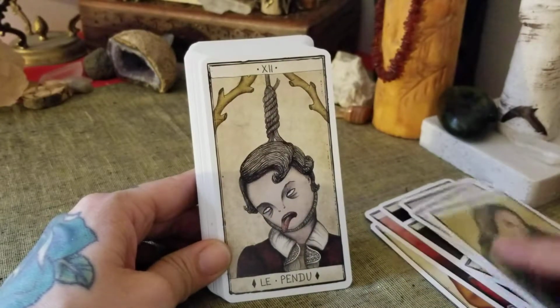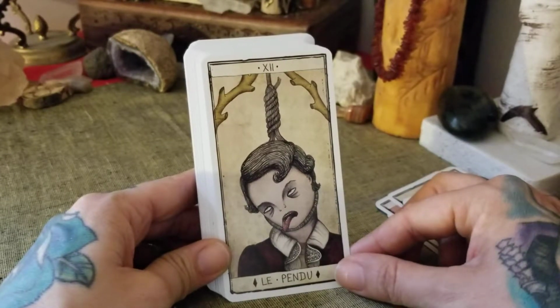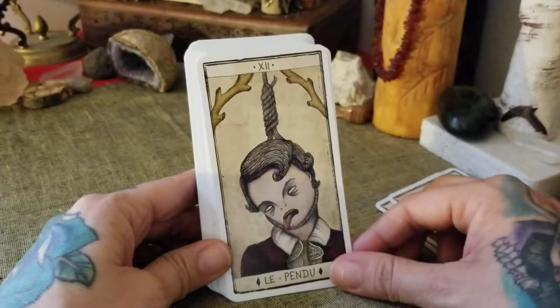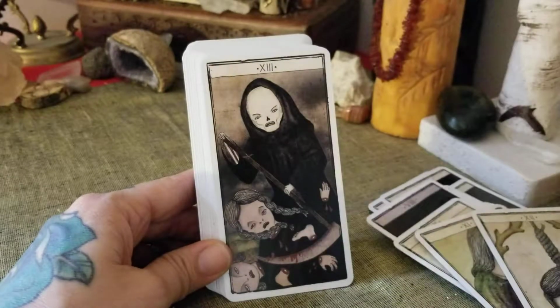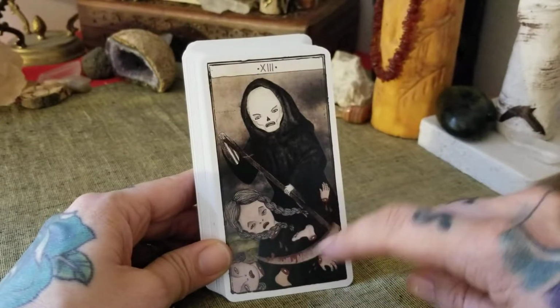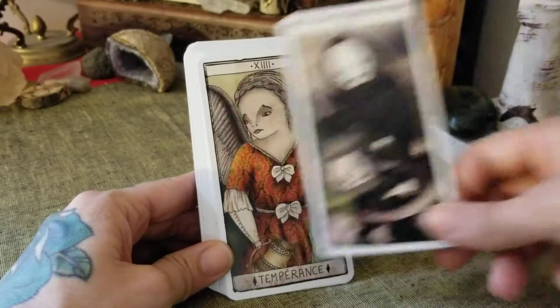The Hangman. How cute is this? Oh, the tongue hanging out. Not sure that I would use these cards to read for any querents when they came over, but personally, I think this is adorable. I mean, look at this Death card. We've got severed feet and hands. It's just so cute.